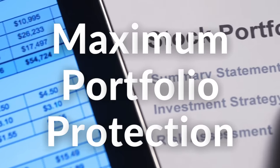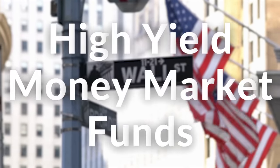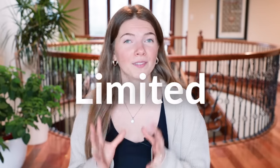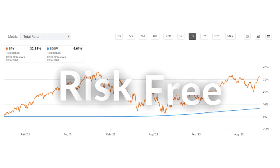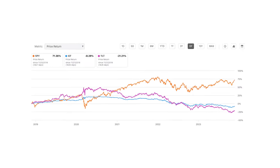Now, in order to achieve maximum portfolio protection, investors will typically shift their focus to fixed income investments like bonds and treasuries or high yield money market funds. These are known to provide amazing asset protection while also generating a substantial amount of money. But the trade-off is that your income is simply not as much. Your potential for profit in the bond market is very limited, especially in short-term treasuries that are simply known as risk-free investments.